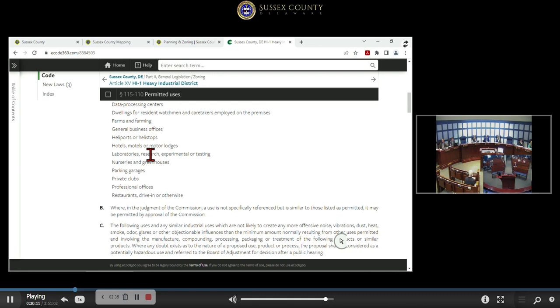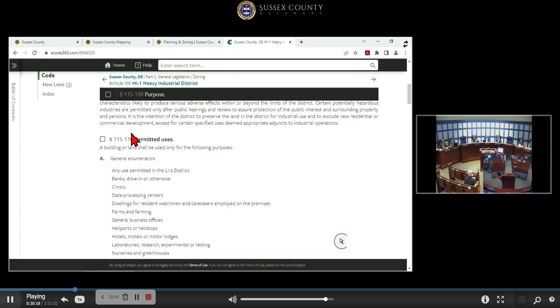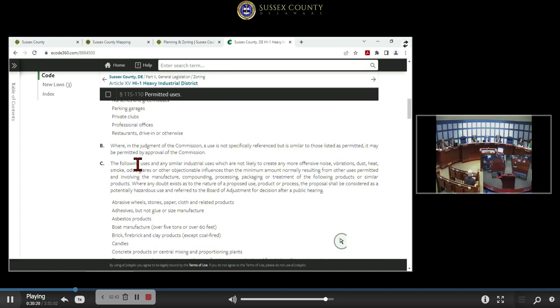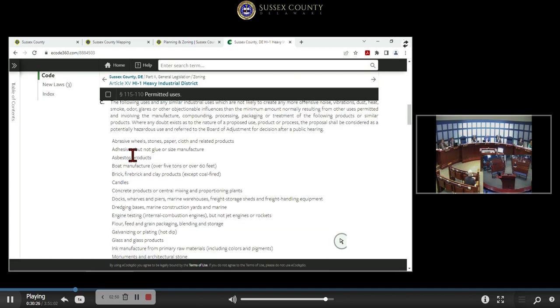And the specific section that the staff have been talking to the applicant about is if a use is not specifically listed as being permitted, there are a list of uses in the heavy industrial zoning district where the Commission can make a determination that it is similar to a listed permitted use and is therefore permitted.